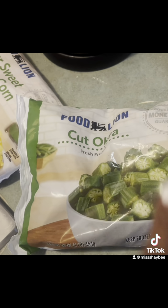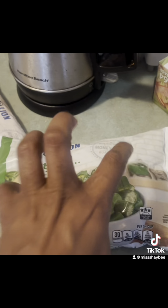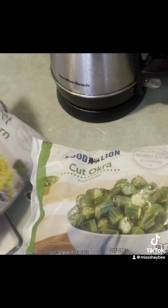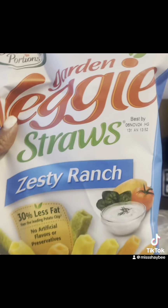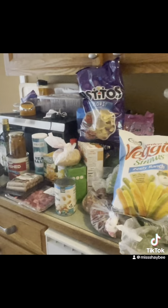I love me some okra, but I could not find frozen okra at Sprouts, so I made sure to get a package of that because I'm going to tear it up. Then we're going to add our sweet corn into our soup, even though it's not real. I know, whatever. And then, of course, I had to grab me some scoops because they are gluten-free. So I bought these to eat with my guacamole that I'm getting ready to make. And then I love these Zesty Ranch veggie fries. They're absolutely amazing. And they're gluten-free, so I buy these to snack on at work.